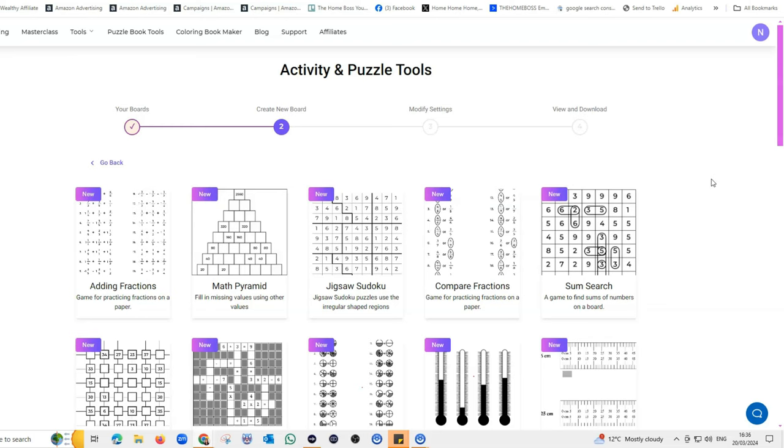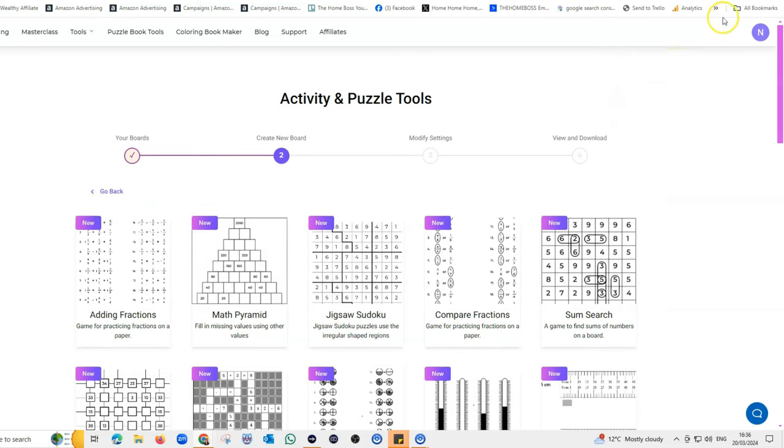But I wanted to show you in particular how profitable the activity books for kids niche is, because that is one that you can really create a brand around, but you can also create a brand around other types of activity or puzzle tools. Or you can also create a brand on children's books or notebooks or planners. There is such a range of books that you can create a brand around. So it's really up to you what kind of brand you want to choose. And I just wanted to show you that there are different tools that you can use to help you with that. If they are books that are not easy to create without the tools, then it might be worth having a look at these.